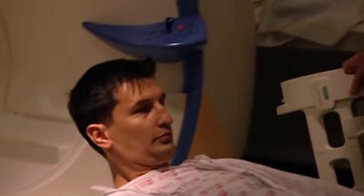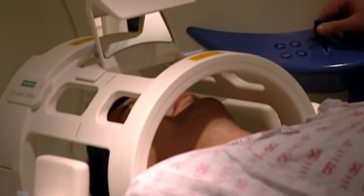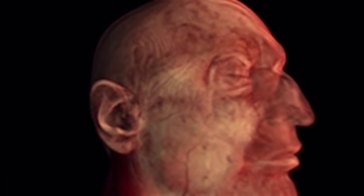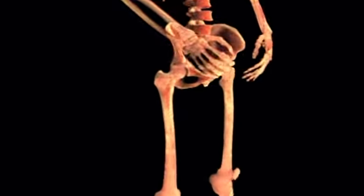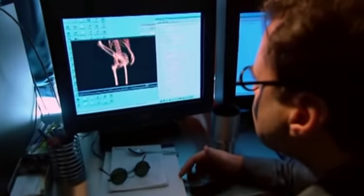A man going for an MRI scan at a hospital. It happens every day. But this time, it's different. He's actually a model for a truly spectacular anatomy lesson. These images are virtual dissections of the living body, allowing us to see just what intricate creatures we really are.